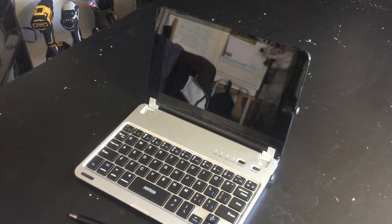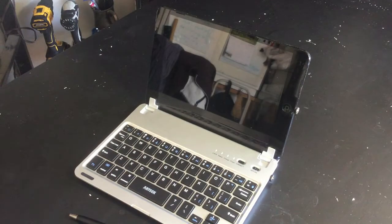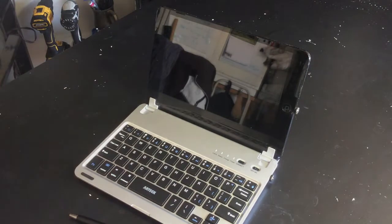As far as RAM goes, this is about half a gig. It's 512 megabytes. So it's got enough processing power to do basic tasks, but it's not going to be super fast like a brand new tablet or touchscreen PC.